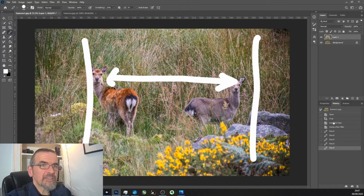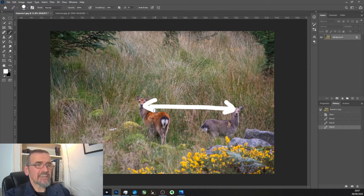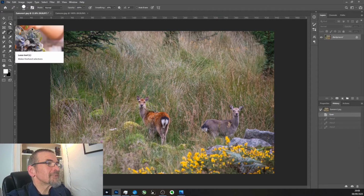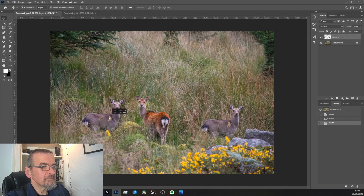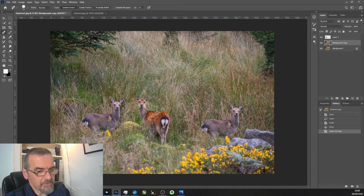But even if we go back, even with as much of this to here, that's still at least half the photo taken up with a gap between the heads. So it is a tricky one, really. In an ideal world, I think what you really want to do is swap them around or drag one over. Let me just show you briefly. Let's cut out this deer here. I'm going to copy that, paste, and move the deer over here. And then what we can also do is get rid of this one.